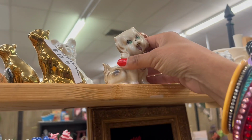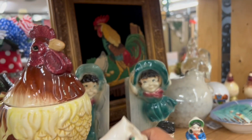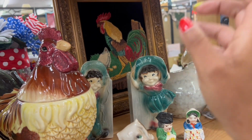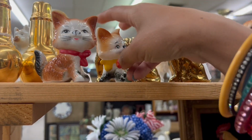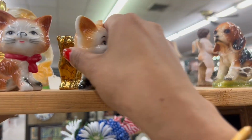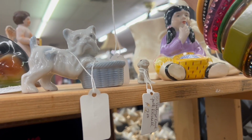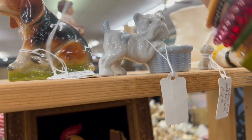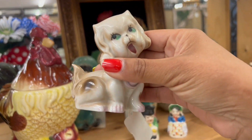That's so funny. And then the little pig. Cute. All right, and here we go. Look at this one. How funny. $3. He's kind of fabulous. Maybe I'll pick that up. Of course, the bone china cats. These are Taiwan. I don't see a price on those. This one's kind of funny too. This one's $3 too. I think this one's pretty great. I don't think it would sell for that much, but it's a fun little knick-knack.